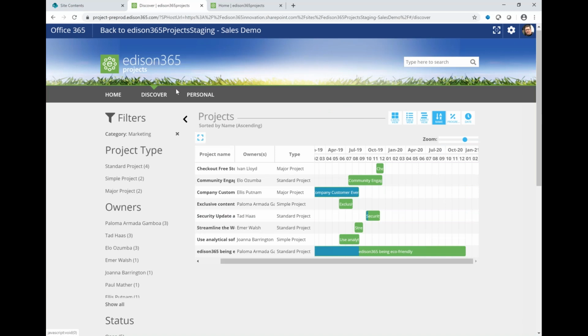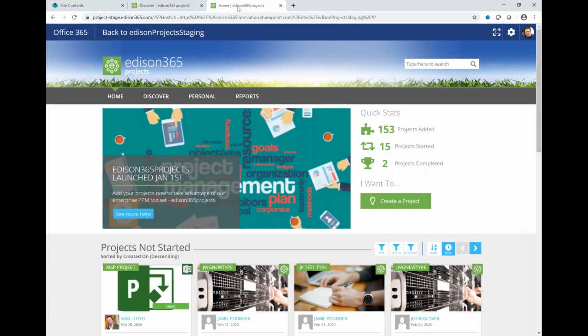So let's take a look now and talk more about what it means to come in and build out your templates, because this is what you can do as a customer to go through and get started with these directly. But before I do that, one of the things I'd also like to show you is how we can go through and integrate with other products like Microsoft Project.